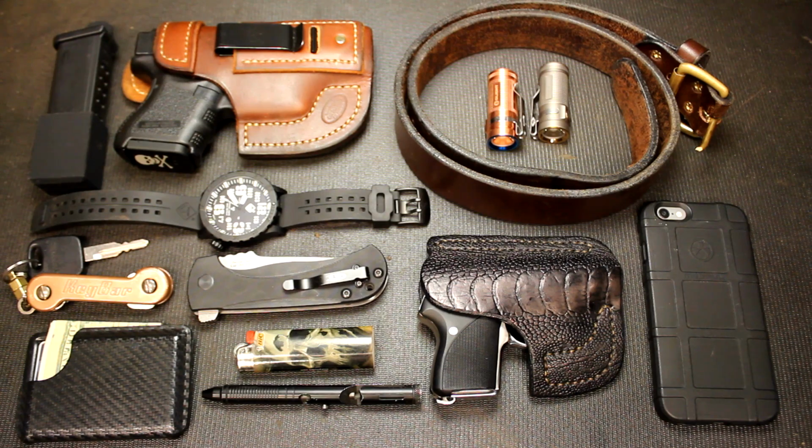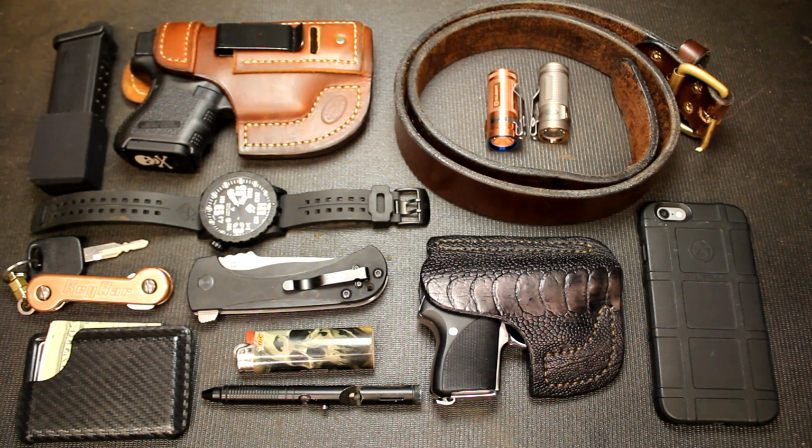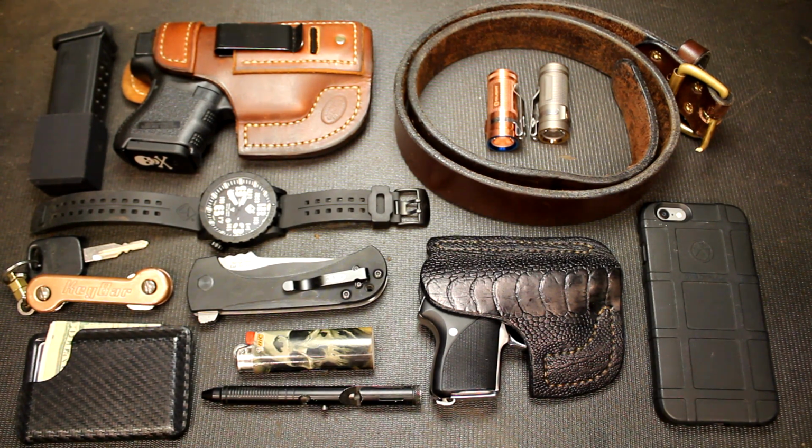Now here laid out is my EDC kit or my EDC gear. These are the items that I find that I need and I carry on a regular basis. This has evolved over the past few years and things have changed, things have been taken away, things have been added to it. And a lot of upgrades.